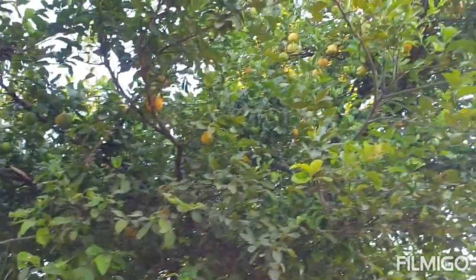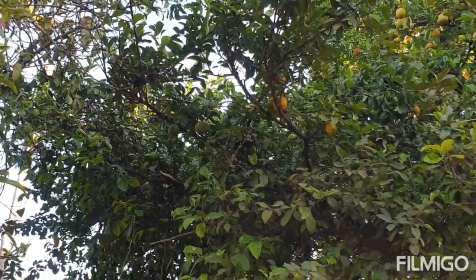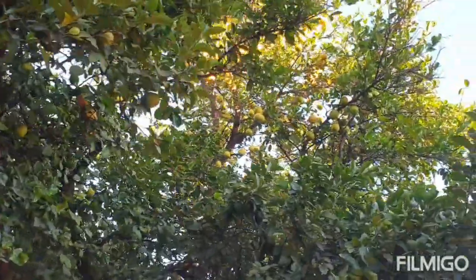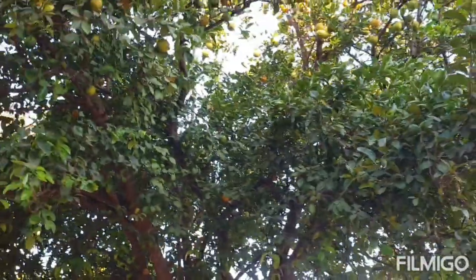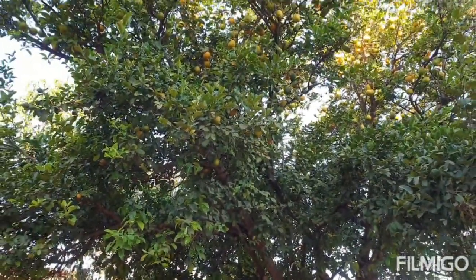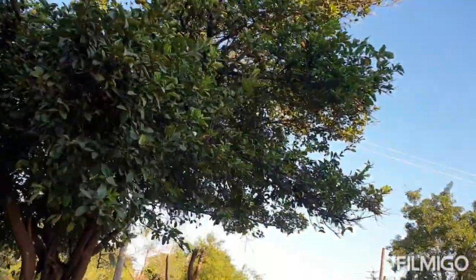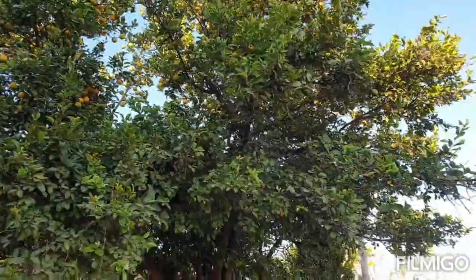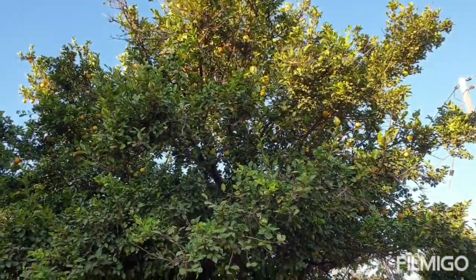Guys, these are the lemons. I just came across the lemon tree. It really bears a lot of lemons. Just look at the lemons. Very healthy. So many lemons we have here at the farm. Farm life is very nice because you have a lot of fruits, you can plant your vegetables. Farm life is full of nature. I'm a fan of nature. Just look how many lemons we have in this tree. A lot.